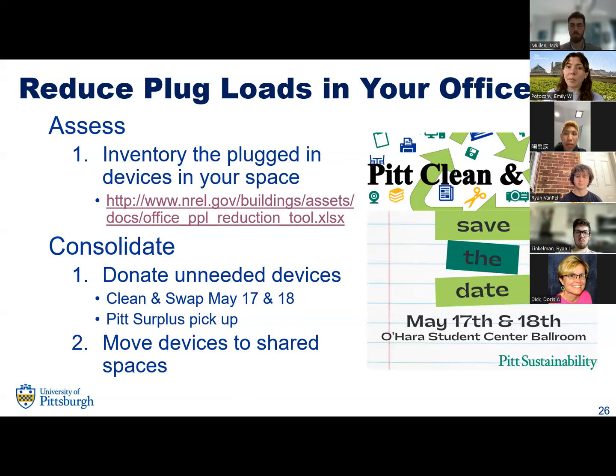So if you find that you've got printers distributed in many places across your department floor or your shared office space, figuring out if you can consolidate that to a copy and printing area. Similarly with kitchenette items, if you have coffee pots in individual offices, seeing if you can consolidate that to a kind of cafe and kitchenette area. And also if you have, say, devices in your workstation that are spread out and have to use multiple plugs, seeing if you can consolidate those so that they could share a single power strip will be helpful as well.